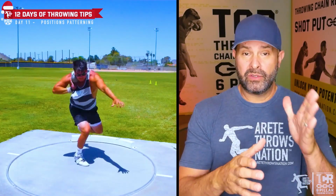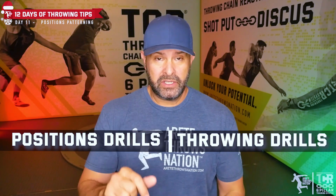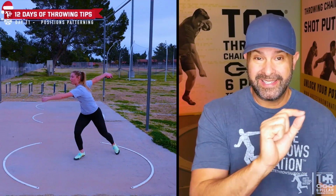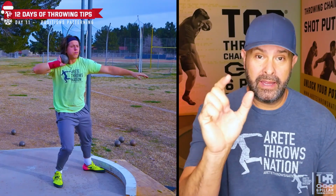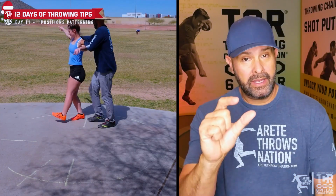So if we teach, as we've talked about, we have two types of drills, throwing drills, and we have position drills, right? We have isolated positions. So we're going to focus on the throwing, the motion, right, which is the sequence, and learning how to correct and have the right timing to initiate the sequence. Then what we're going to have is our isolated positions.